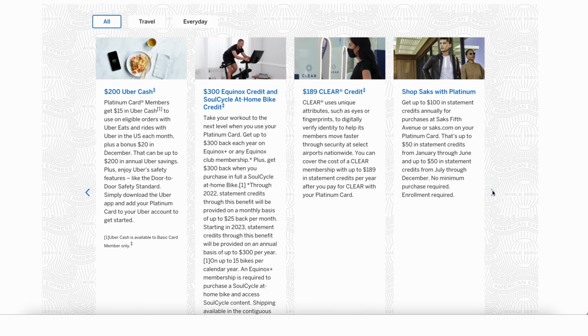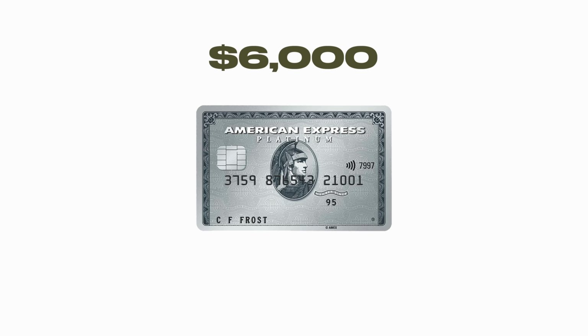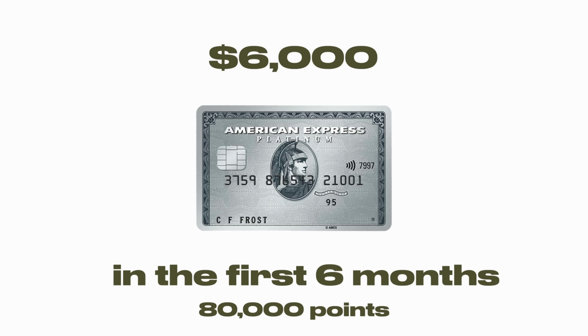Another card that a lot of people love is the Amex Platinum. Now this does have a high annual fee, it's $695, but you get airport lounge access. This card also comes with a bunch of other credits, like a hotel credit, Uber credit, Walmart credit. So if you're planning on using the stuff anyway, that could make it more worth it for you. And with this card, you have to spend $6,000 in the first 6 months to get the points.